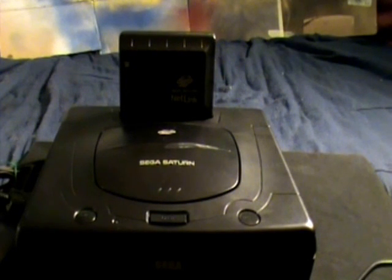The Daytona USA CCE Netlink Edition is extremely hard to find. I can't even find an ISO or ROM of it. You can find Daytona USA CCE Edition all day. You can find the standard version of Daytona USA. There's like 3 or 4 different versions. But it's extremely hard to find the Netlink version, and I think there's one copy of it on eBay with a buy it now of like $650. So that's the reason I have every Netlink game except that one.